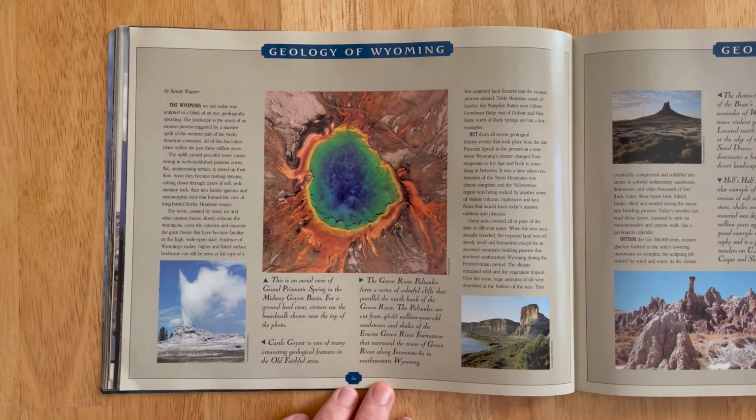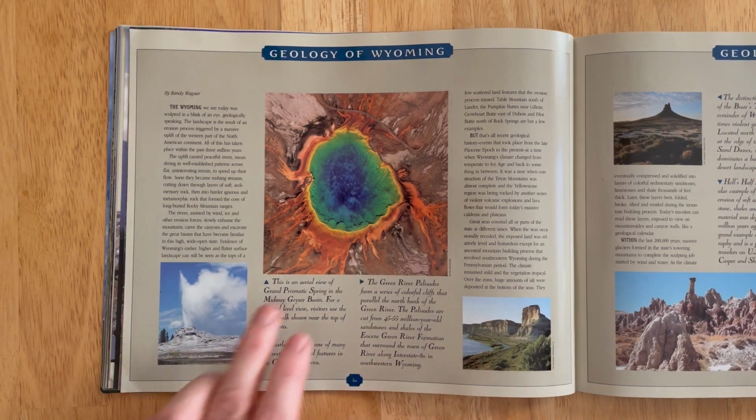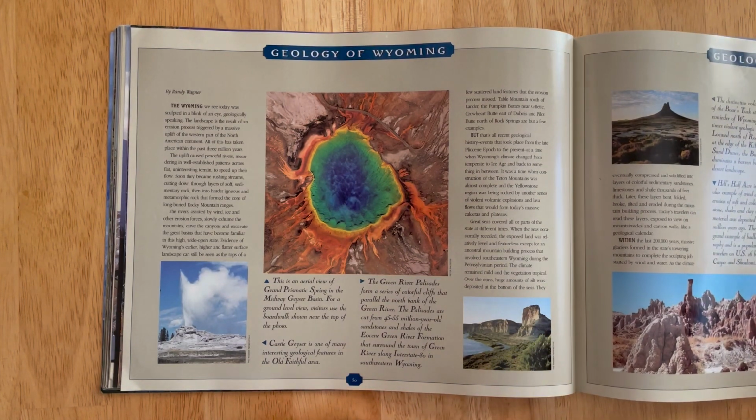Some photos of the geology of Wyoming. You've got Yellowstone and some of the rock formations in the state.